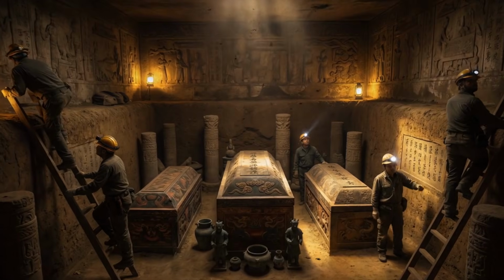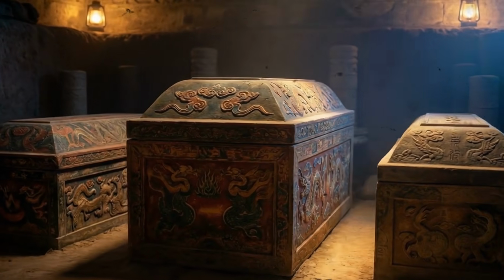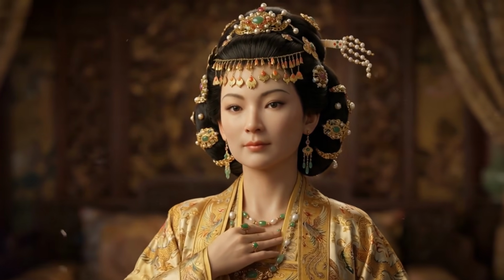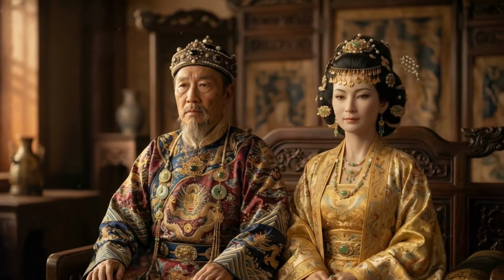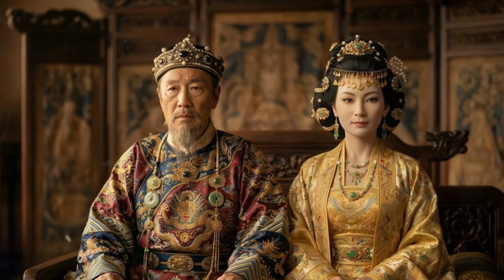3 tombs belonging to a noblewoman, her husband, and a young man believed to be their son. She was a noblewoman from ancient China, and she had a fascinating backstory. She lived over 2,000 years ago during the Western Han Dynasty. She was married to Li Kang, a guy who served as chancellor to the Changsha Kingdom, a high-ranking official.